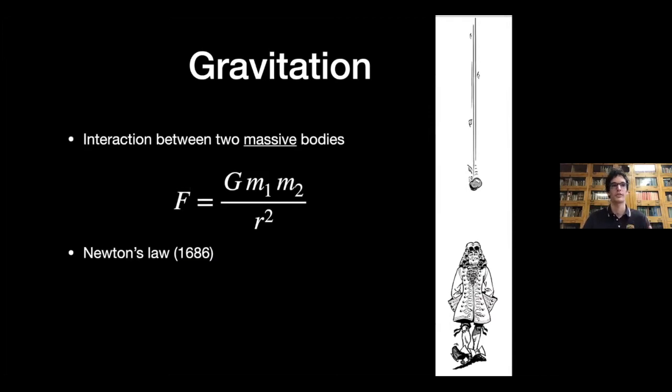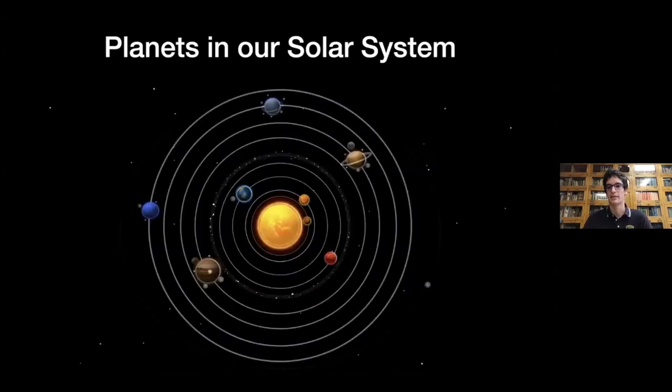The equation you're seeing here is Newton's law, which Newton allegedly came up with after receiving an apple on his head. It's the fact that two massive bodies attract each other gravitationally. So the force on the left is proportional to the masses of the bodies, M1 and M2. And the best way to really understand how gravitation works is to look at the planets in our solar system and how they evolve around the sun.